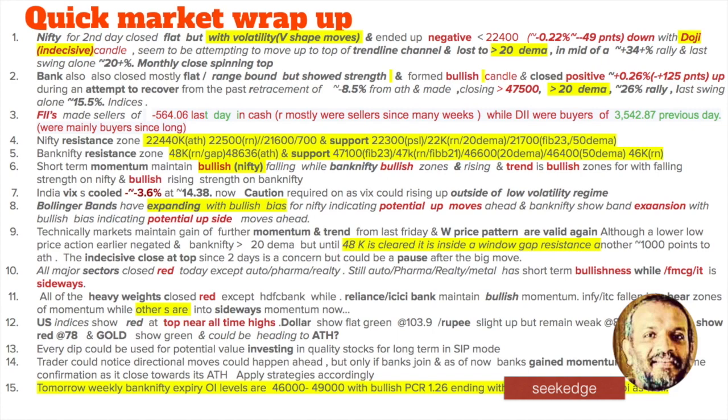Across the sectors, no issues. The heavyweights are weak because of the FII selling. US indices are showing some red, but they had a big rally and are at all-time highs. So we have to be cautious as to whether some retracements could come in or not. Keep a watch out on that.